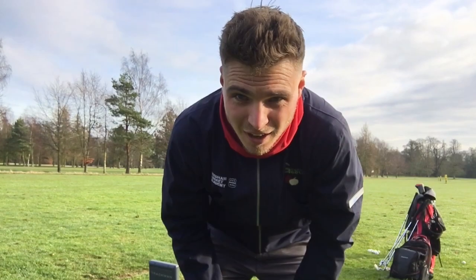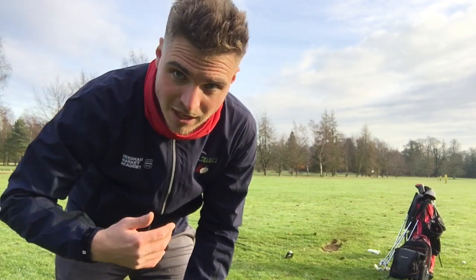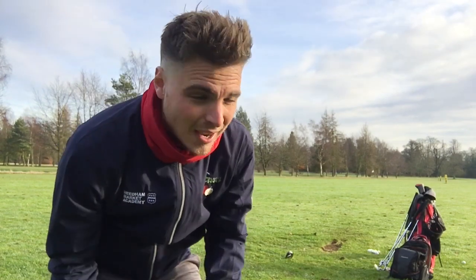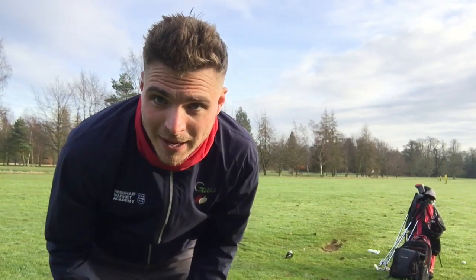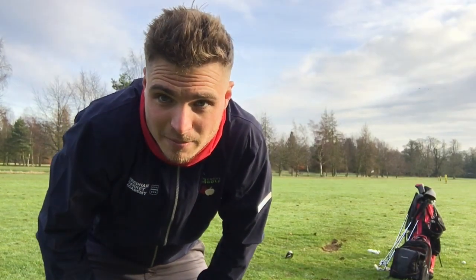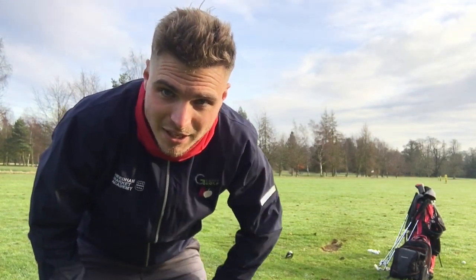That last swing was awful, but we've done it. We've done the warm-up test, done the iron test, now we've done a driver test. I've covered all bases. Not overly happy with the way I've hit it today, but I'm not going to let it bother me because tomorrow's another day and I'm going to hit it loads better. What I have been able to do is, in 20 minutes, have a really quite constructive training session.